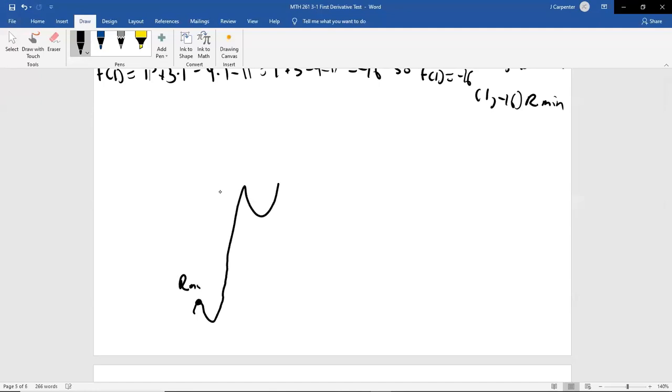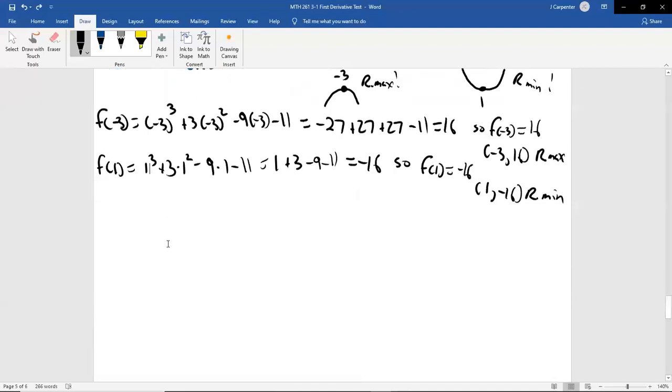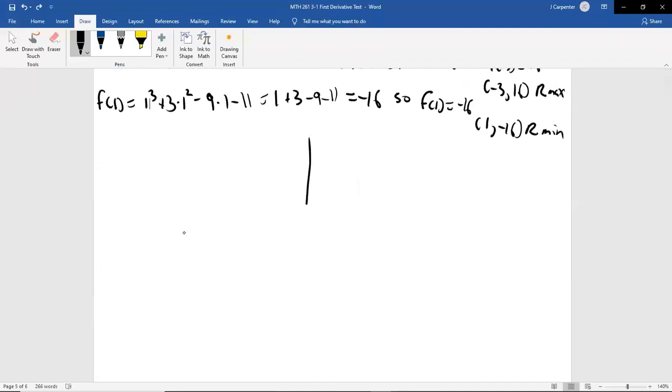Here's a relative max. Here's a relative min. This relative min has got a much larger value, maybe positive 16, than this relative max that's maybe negative 16. Again, this is just saying in general, this is not the graph of the picture we're about to make. All right, so we got our 2 points. We know what type of extrema they are. That should be good enough to get the job done.